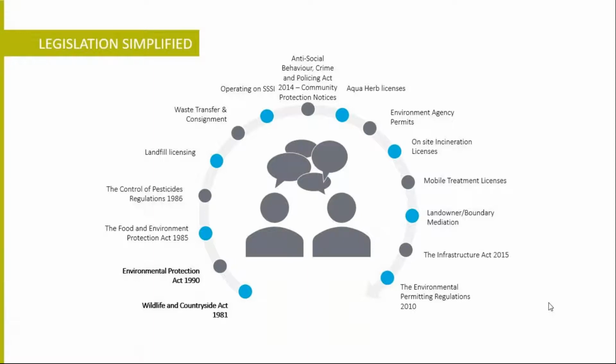We do a lot of screening, which we'll move on to in a moment, which is covered by some of the mobile treatment licences, and on-site incineration, which is also under a permit regime. And then we have the final one, the environmental permit regulations, putting an onus on the duty of care for waste transfer and making sure that we have a duty of care for the traceability of waste that's produced.